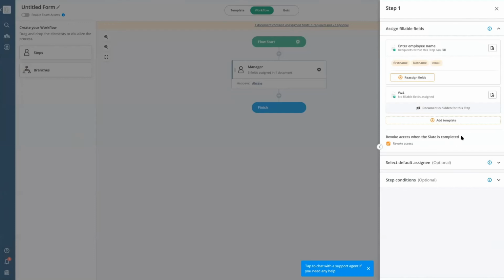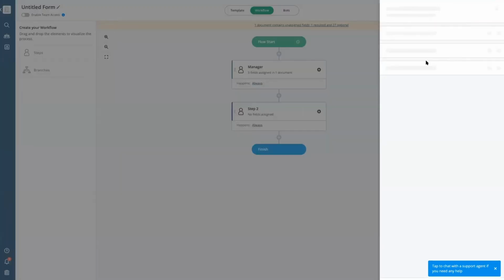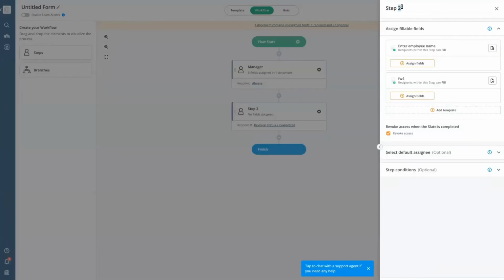And then we're going to revoke access when this slate is completed. Maybe we don't want the manager to be able to see the employee's social security number when it's entered on the W-4 form. So we can say they're not going to have access to this after they work with it. All right, and then we'll just add one more step. You can also drag the step on here, or you can click that little plus sign. And so we'll call this one employee.